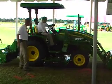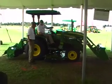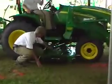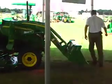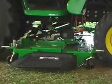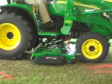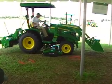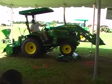Goes back on. Take it off, you simply lower the deck to the ground. There's a bracket on each side. Now he's loose from the mower deck, and he can back off. That's all it takes. It'll disconnect the PTO shaft and the mower. And he can just drive right over the top of that.